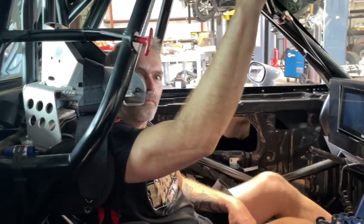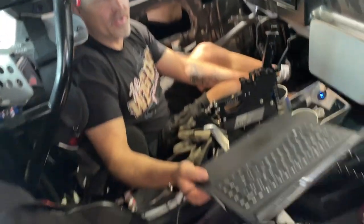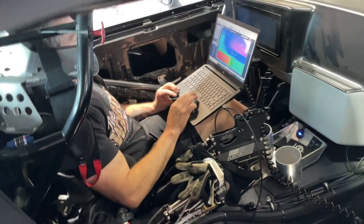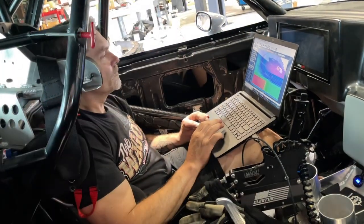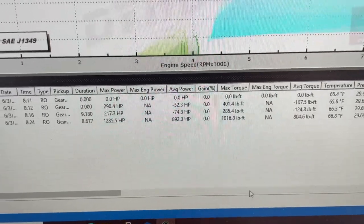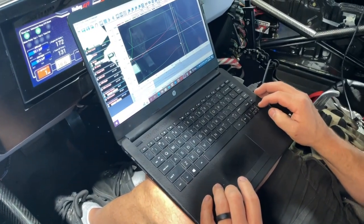It made 1285. What? It should have made, let's see, I bet you it probably only made 7 pounds of boost. Oh my gosh. Yeah, I guess I'm forgetting that the engine made 890 with no boost. Shoo-wee. It made 1285, 1,016 foot-pounds of torque. Ooh, that made a little more boost. 11 pounds. Yep, 11, 12 pounds.